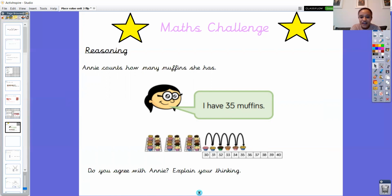10, 20, 30, 30. Can you see how she has counted 30 twice? Because she's got 30 muffins already. And then with her first one, she's counted 30 again. So this number should actually be 10, 20, 30, 31, 32, 33, 34, 35, 36. So actually, she's made a bit of a mistake there, hasn't she? She's counted 30 twice and she's accidentally said she's got 35 and in fact she's got 36. So well done if you spotted that.